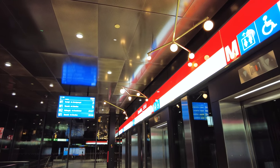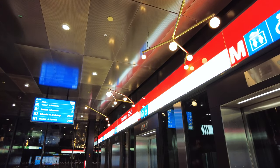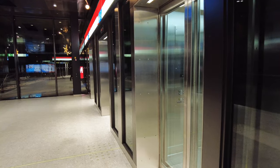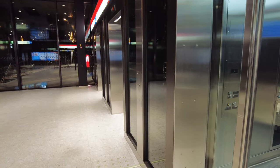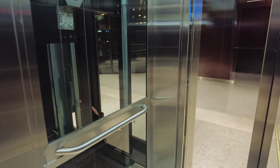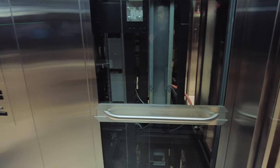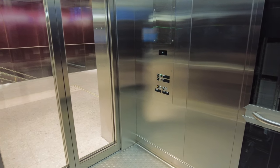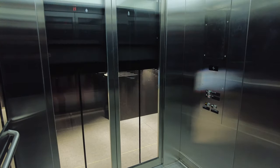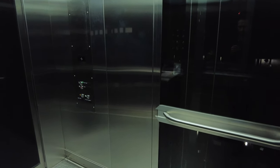This is the ticket hall. Here we can see the constellations. The elevator seems to be fast and they have doors on two sides, so people going in and coming out don't bump into each other. Here in the elevator shaft you can see the shooting stars.